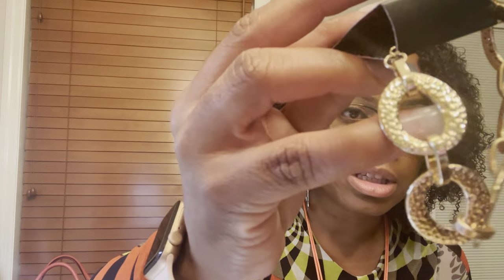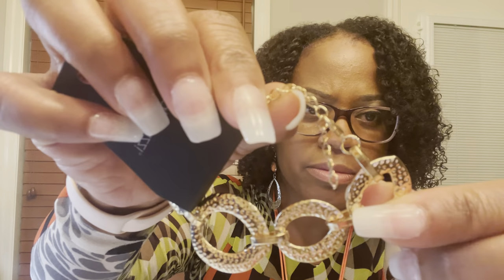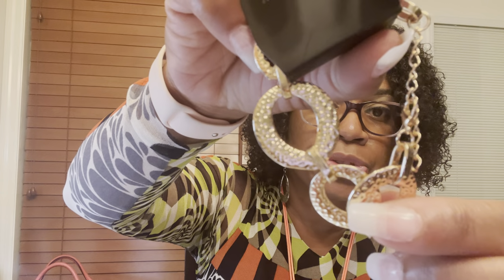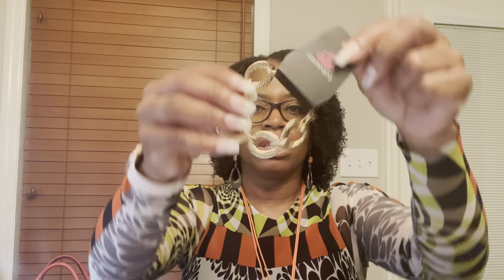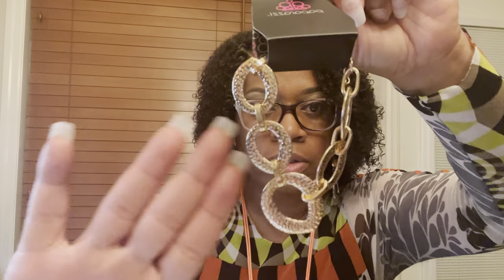Okay, so we're gonna move on here. I'm trying to go quickly because I got quite a few things to show you all. This one is a gold bracelet. It could definitely go with that necklace. This bracelet, if you like it, is called Steal the Show. As you can see, it's got the hammered out texture on it. It is a clasp bracelet, and you can adjust it to however you feel. And this is called Steal the Show.